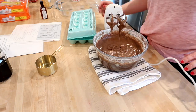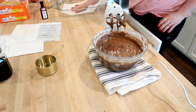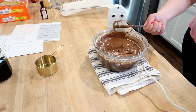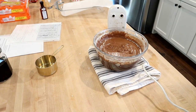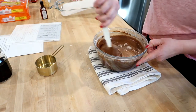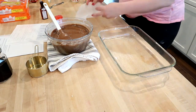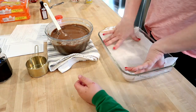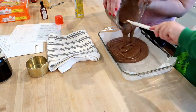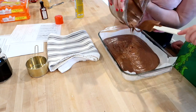I use a 9x13 glass dish that I spray with cooking spray, and then I line it with parchment paper. Anytime I make brownies or bars, I always line my pan with parchment paper just because it is so much easier to then lift it out of the pan when you're done and cut them up. So I'm going to go ahead and get that in the pan, and I will bake it at 350 degrees for 20 to 30 minutes. I think I ended up baking mine closer to 30 minutes, but just check on them until they are done and a toothpick inserted in the middle comes out clean.